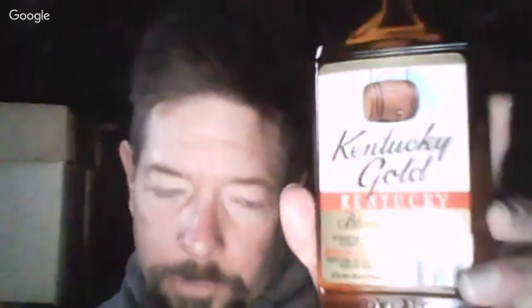But I'm over there and they have Kentucky Gold, Kentucky blended whiskey. I'm like, oh my word. It was what, $3.99? There was no way I was walking out that store without buying that. It was impossible. I had to buy it.